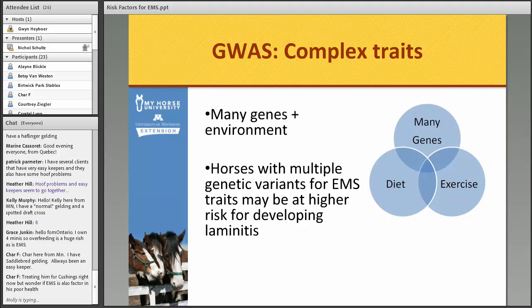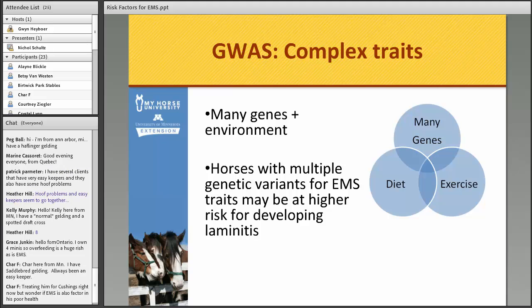However, just because a horse may have a mutation in a gene that makes them susceptible to EMS, they may not necessarily develop the condition unless certain environmental factors are also present. Now, conditions like EMS are referred to as what we call complex traits, meaning just because an individual has a genetic variant doesn't necessarily guarantee they might develop the condition. The environment can be a determining factor, along with the potential that multiple genes are involved in affecting that trait. For example, a horse with more genetic variants may be at a higher risk for developing laminitis.